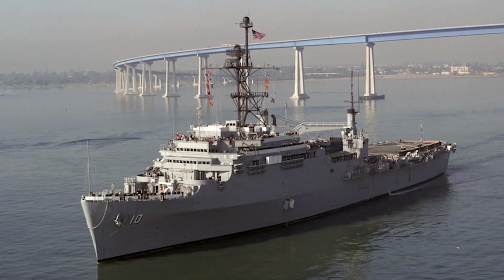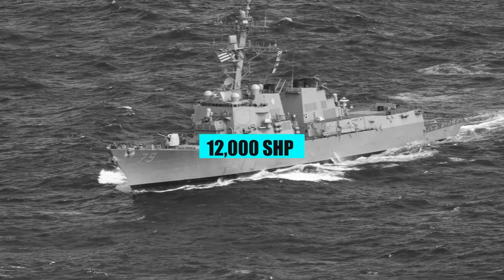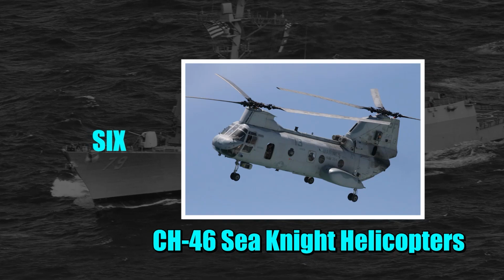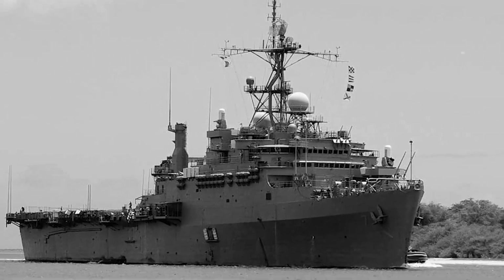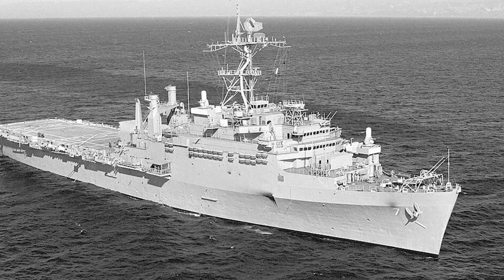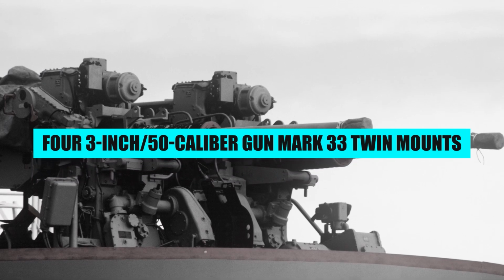The engine featured 2 boilers that powered the 2 De Laval GT turbines and provided 12,000 shp for each of the 2 propellers. Although these vessels also had a flight deck that could occupy up to 6 CH-46 Sea Knight helicopters, the hangar was only used as a temporary shelter for a single helicopter and not a permanent facility. Seeing as they are transport ships, it's no surprise that these ships were only designed to have a very light armament of just 4 3-inch 50 caliber gun Mark 33 twin mounts.